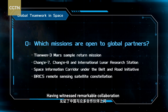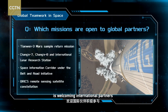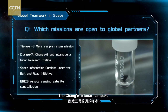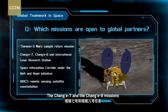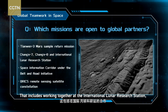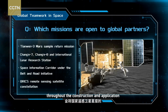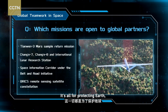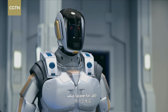Having witnessed remarkable collaboration between China and a multitude of partners, and expect that to continue, the Tianwen-3 mission is welcoming international partners to actively participate in the mission and jointly explore Mars's mysteries. The Chang'e 5 lunar samples have been distributed to international scientists. The Chang'e 7 and the Chang'e 8 missions have both unveiled their international cooperation projects. That includes working together at the International Lunar Research Station, in the Space Information Corridor, under the Belt and Road Initiative, throughout the construction and application of the BRICS remote sensing satellite constellation, and beyond. It's all for protecting Earth, improving people's livelihoods, and serving human civilization. In other words, it's space for all.